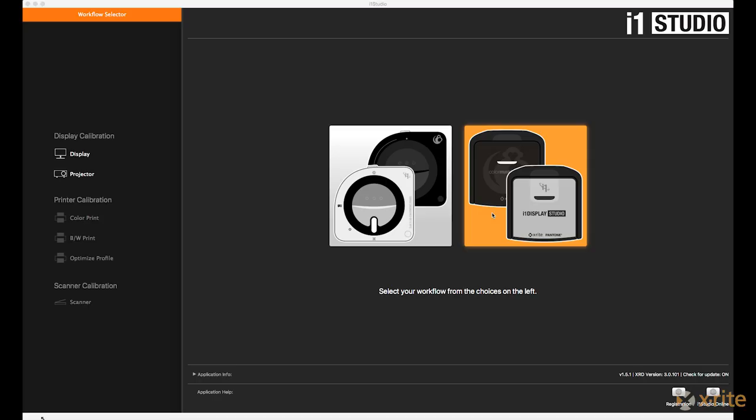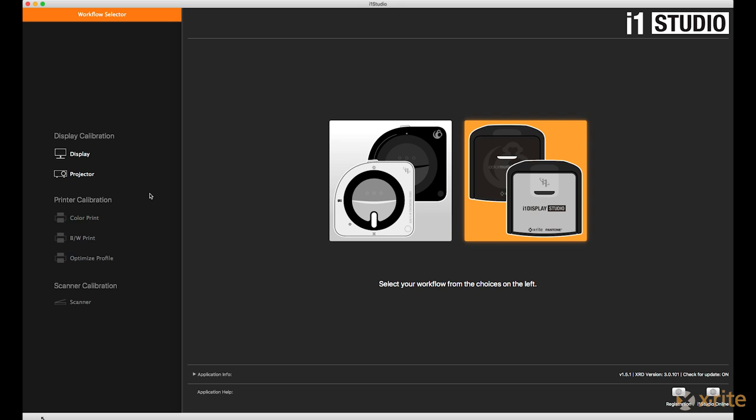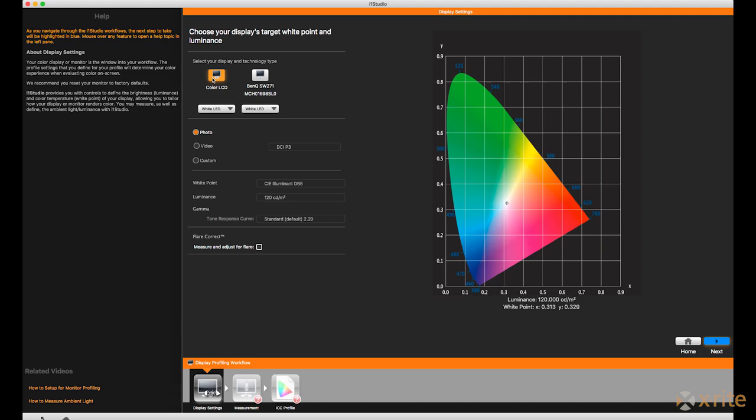Now, another important part of the process is to work with a profiled and calibrated monitor. So no matter where I'm looking at my color, I want to make sure that it's accurate and consistent, even when I'm moving from setup to setup. I use the i1 Display Studio to make sure that whether I'm on my laptop or my desktop at home or my monitor in the studio, I'm always looking at accurate color.